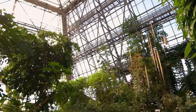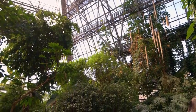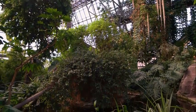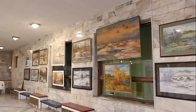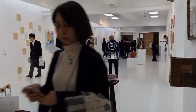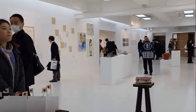Conservatory. The park's greenhouse, the Forsgate Conservatory, is home to a variety of tropical plants and flowers. It offers a peaceful environment for relaxation and learning about different plant species. Exhibition Gallery. The Hong Kong Visual Arts Centre within the park often hosts exhibitions and art events, providing a space for local artists to showcase their work.